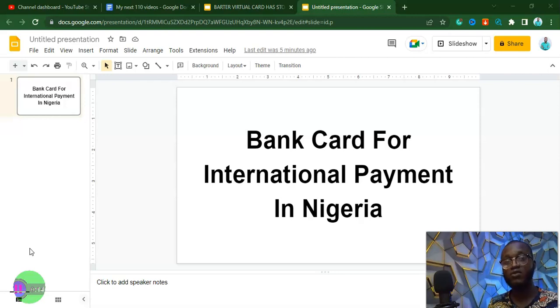Hello guys, today we'll be looking at a very interesting topic, which is the bank card for international payments in Nigeria. And as we all know, most of our Nigerian Master or Visa cards right now have a $20 limit, and some banks' cards are not even working at all.